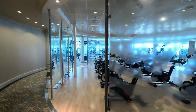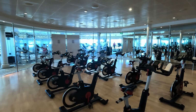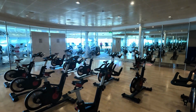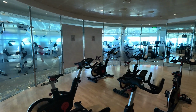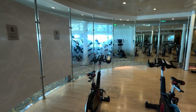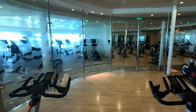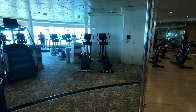And as we come in, you're going to see there's a studio here where they can offer different classes. It's all set up with spinning bikes right now. And then off in the back here, we've got the fitness center or the main gym area. Now the fitness center was complimentary to use, and during our sailing the typical hours were 6 a.m. to 9 p.m. We'll head on in here from the side.